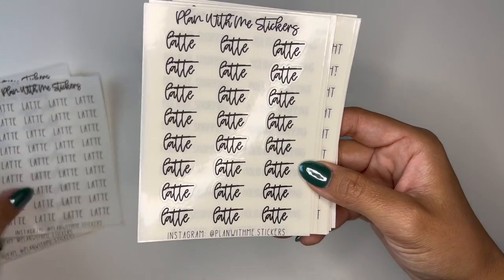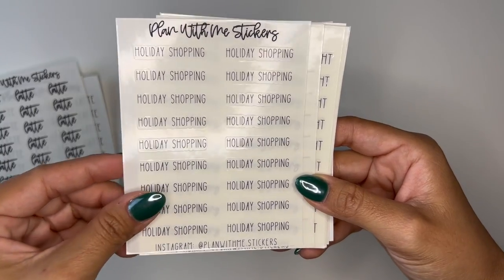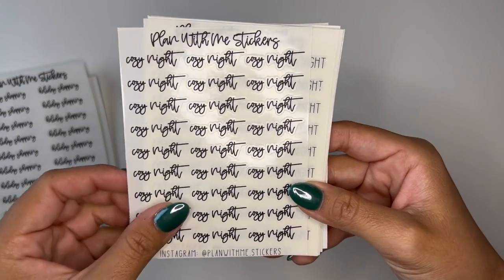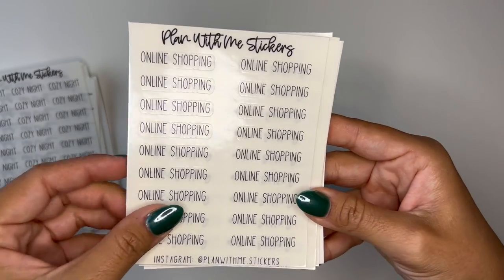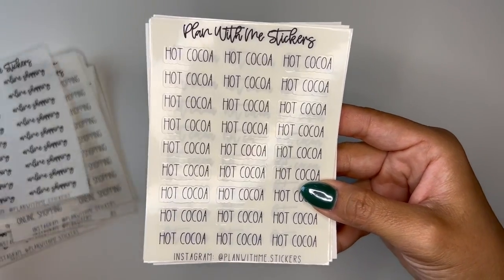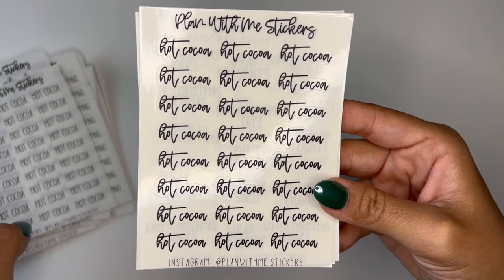Latte in Font 1 and Font 2. Holiday Shopping in Font 1, Font 2. Cozy Night in Font 2 and Font 1. Online Shopping, Font 1 and Font 2. Hot Cocoa in Font 1, Font 2.